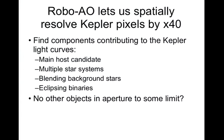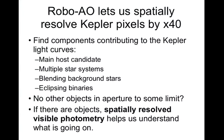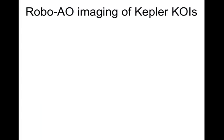Most of the time, when we look at these things, we don't find anything else there. This is similar to the KOI-256 and Kepler-32 I showed earlier. But a lot of times, if there are objects, we want to spatially resolve those so we can understand where the light's coming from. And with the Robo-AO system, we're working in the visible, which is the same as the measurements being made with Kepler. So it's good, we can make a direct comparison right there.